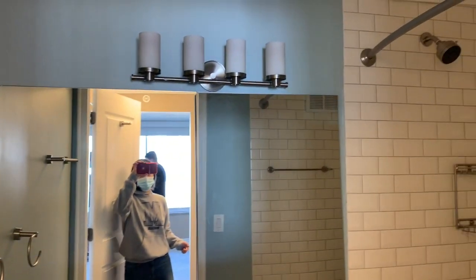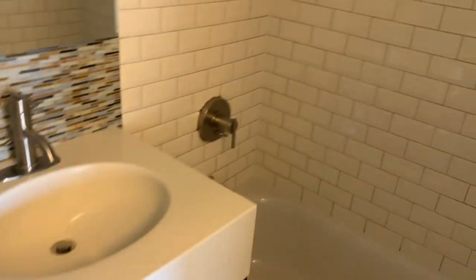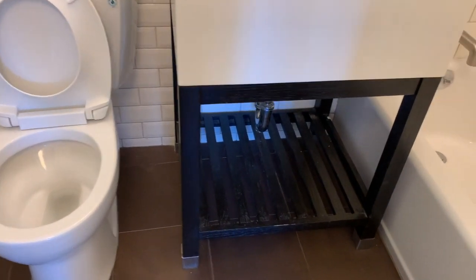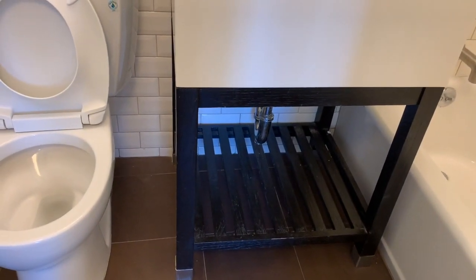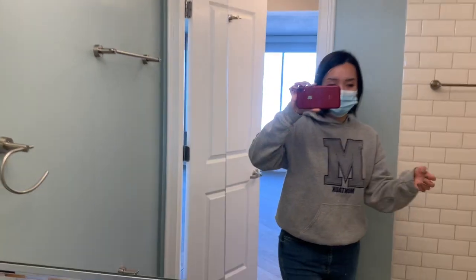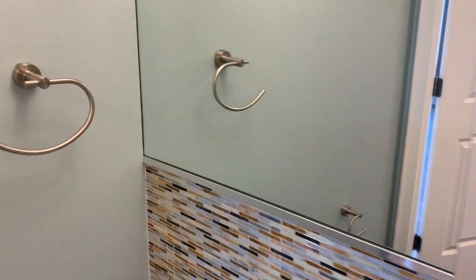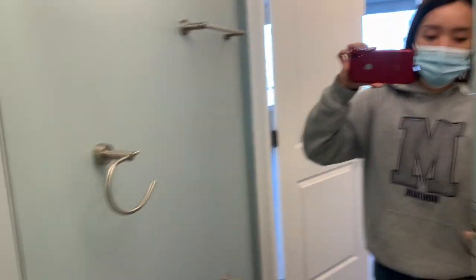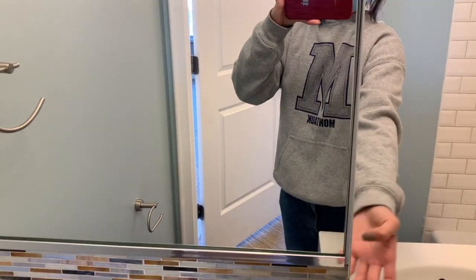And now we have our bathroom, which I do like the subway tile. And there's not much storage here. It's kind of open space, but we'll figure something out. Oh yeah, I have a medicine cabinet, which is really big. This one doesn't open.